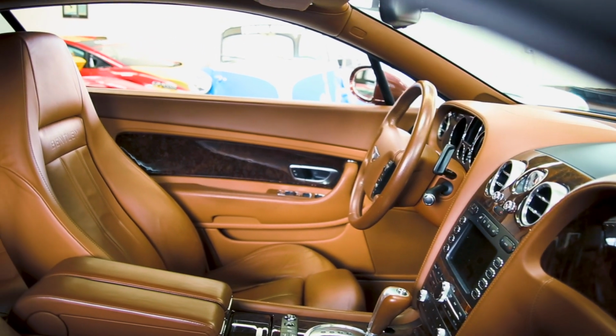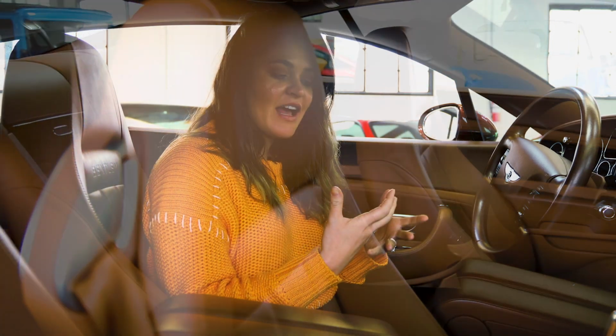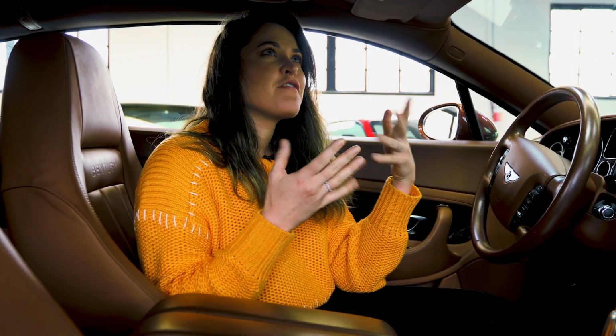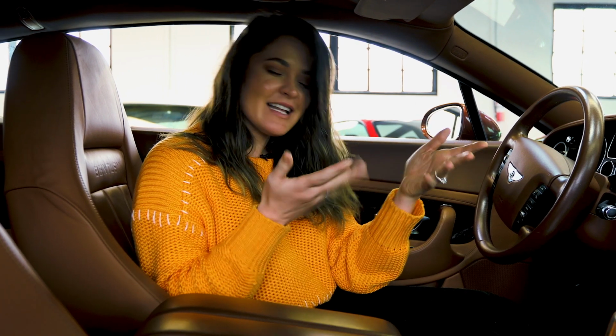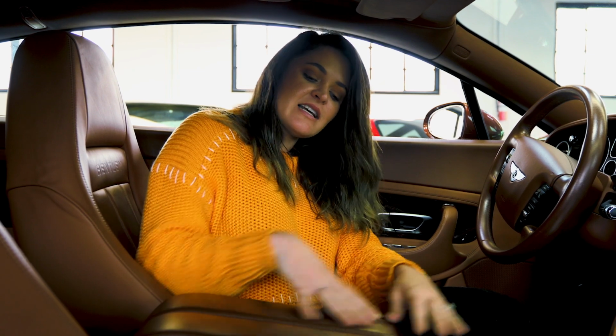There's no plastic in here, so it just gives you that luxurious feel the second you get in the car. And all the little extras add up. One of the things they had in 2005, probably my favorite feature about the car, which is silly, but it's just the nostalgia it brings, is in these little armrests.